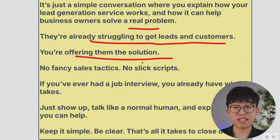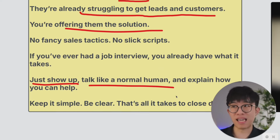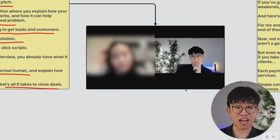So you don't need to have any fancy sales tactics, no slick sales scripts, nothing of that nature, right? Because if you've ever had a job interview and you landed a job, you already have what it takes in order to succeed with this. It's just a normal conversation. All you have to do is just show up, talk like a normal human being, don't say anything weird, and explain how you can help them. Just keep it simple, keep it clear, and that's all it takes to actually close a deal, right?